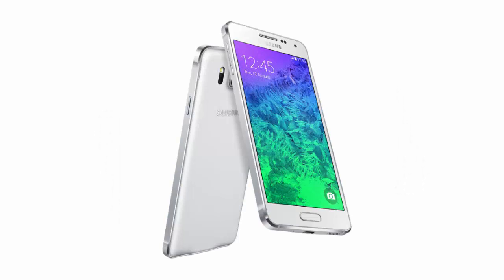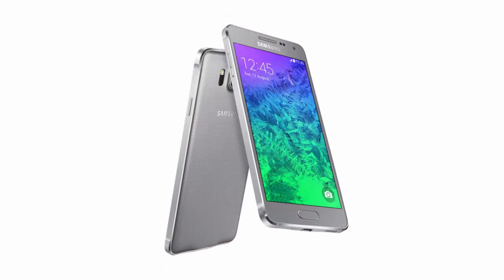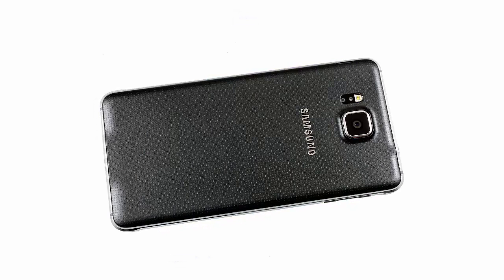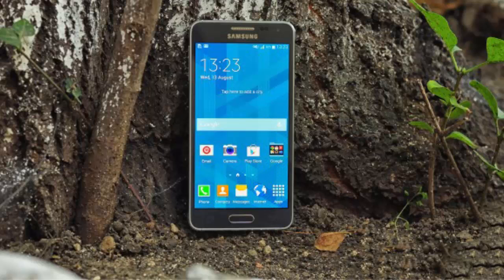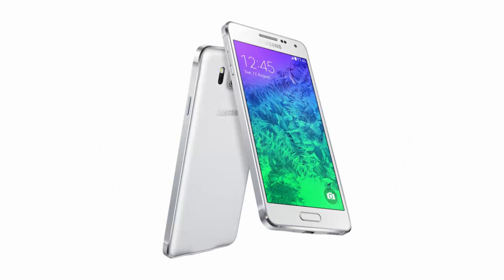Memory: 32 GB storage, no microSD card slot. Camera: 12MP autofocus camera, 31mm focal length, f/2.2, LED flash. Video camera: 2160p video recording, but also 1080p at 30 fps, 1080p at 60 fps, 720p at 120 fps. Front camera: 2.1MP front-facing camera. Connectivity: dual-band Wi-Fi a/b/g/n, Wi-Fi hotspot, DLNA, Bluetooth 4.0, NFC, standard micro USB 2.0 port, GPS/GLONASS receiver, 3.5mm audio jack. Battery: 1,860 mAh LiPo removable battery. Miscellaneous: fingerprint sensor, heart rate sensor.